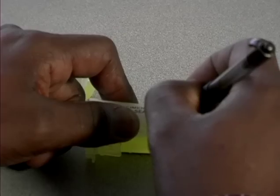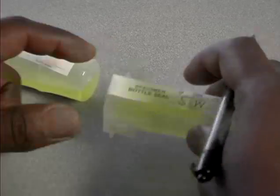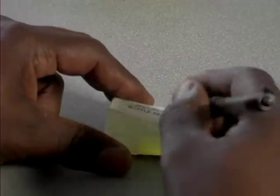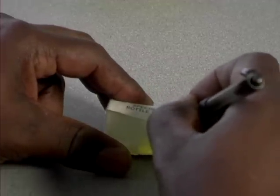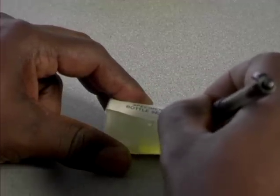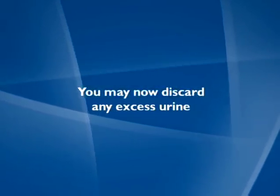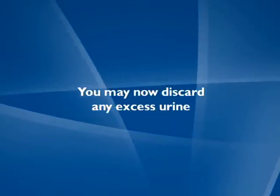Instruct the donor to then write his or her initials on the bottle seals to certify that the bottles contain the specimen he or she provided. When dating and initialing the seals, both you and the donor should be careful not to damage the seals. Examine the seals after the donor initials them to make sure they are still intact. You may now discard any excess urine that remains in the collection container.